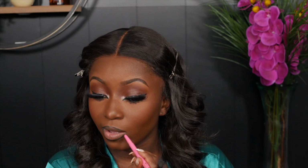And I'm using that same black eyeliner I use underneath my eyes to line my lips. And then I'll be going in with the Juvias Place Luxe Lip Liner in the color Kola. And if you have any suggestions for an actual dark brown lip liner, please leave that down below. Leave down your suggestions, I will definitely be reading them.